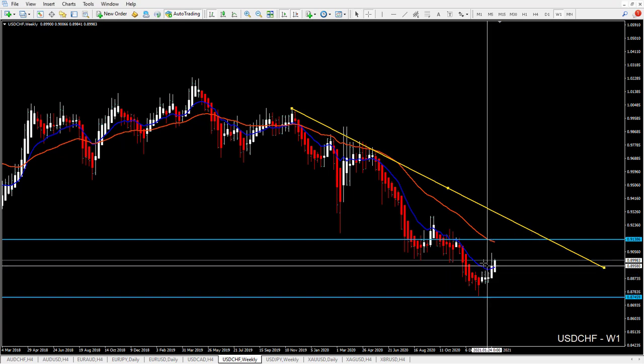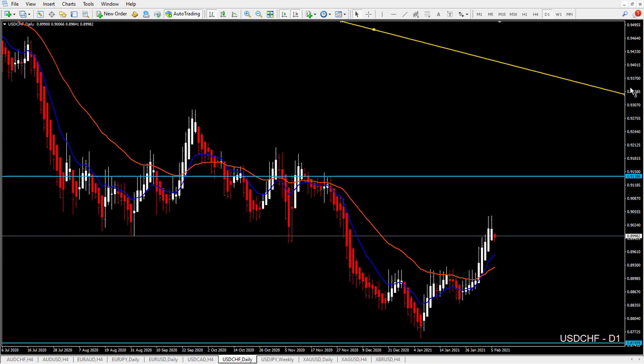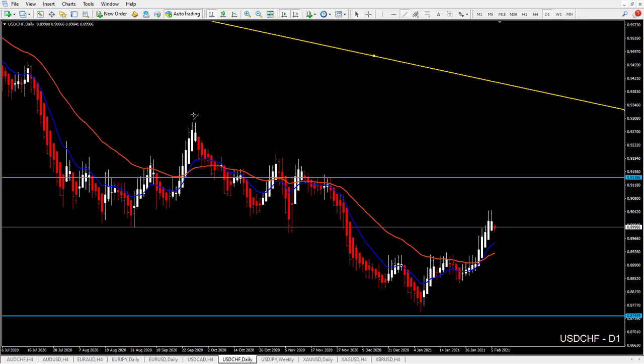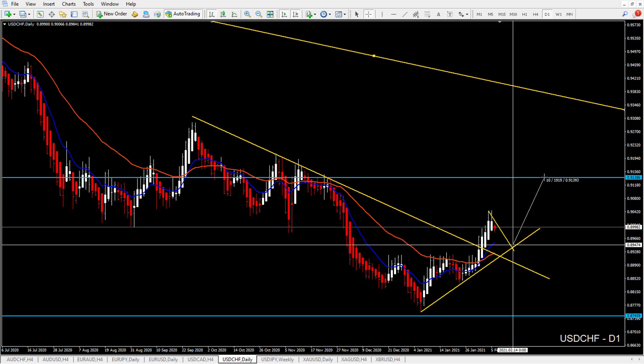We see that here price broke this 12 EMA, which is also visible on the daily chart because we have what? A daily trend line breakout. Yeah, so what we would like to see right now is a retracement back to the daily 36 EMA together with this, look for long buy entries and target this area.